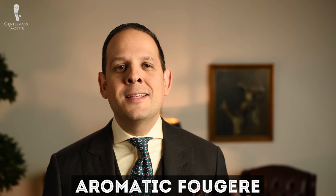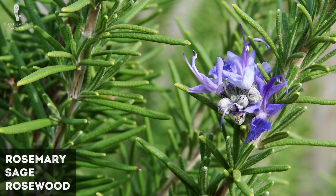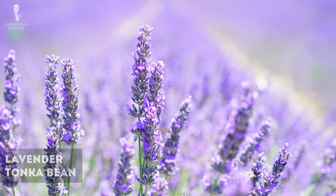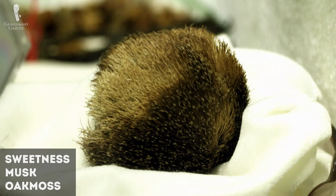The scent is characterized as an aromatic fougere fragrance. Top notes include rosemary, sage, and rosewood. Heart notes have some lavender and tonka bean. In the base notes, I could smell a bit of sweetness, musk, and oak moss. Overall, it smelled very manly, mossy, and bold to me.